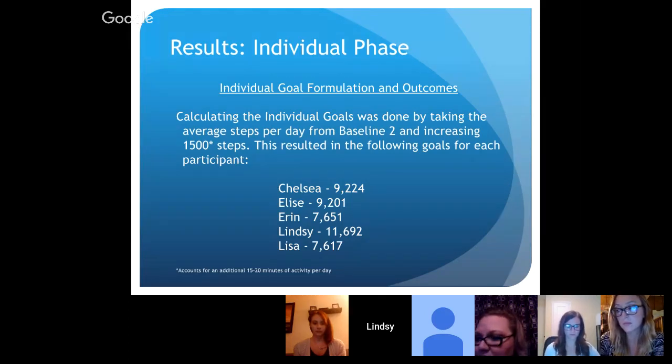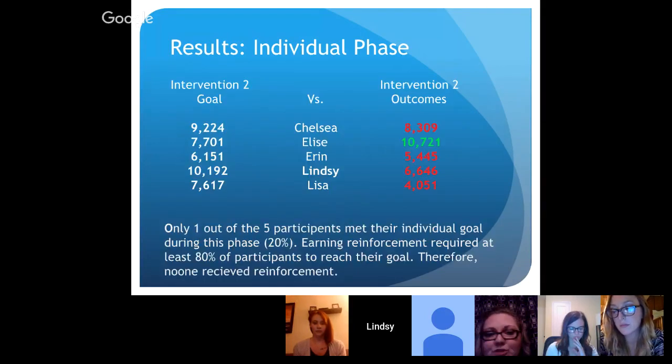During the second baseline, the mean step count was 7,595 steps. And we used those numbers, as you can see on the PowerPoint slide, to get our individual goals. During phase 2, which was the individual intervention, the mean step count decreased to 7,034, and only 1 out of 5 participants, or 20%, met their individual goal, which was not the 80% needed to receive reinforcement, so none of the participants received their reinforcement.